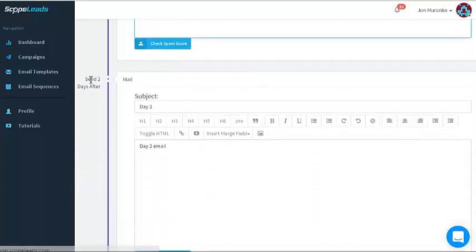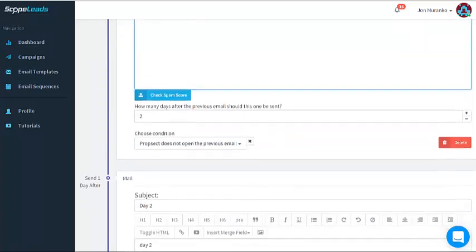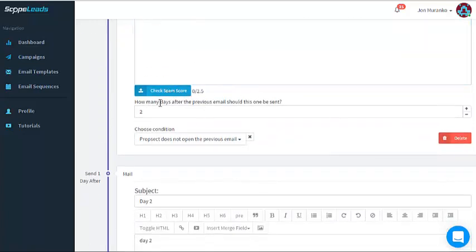And then this is day 2. So you're going to send this one out the second day. Okay. You're going to send this particular one 2 days after the first one, right? This is all automatic. So today's Tuesday, so you're going to send this one out on Thursday automatically. So day 2 actually means 2 days later. And here's where you put your email message. You check the spam score. And here's where you set how many days after the previous email this one goes out. So you hit 2 days, or if you want to send it the day after, you can do 1, right?